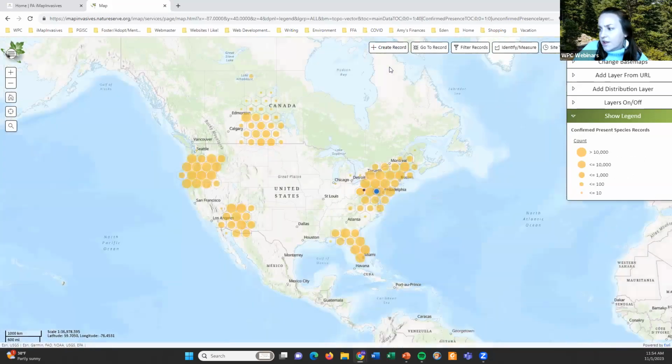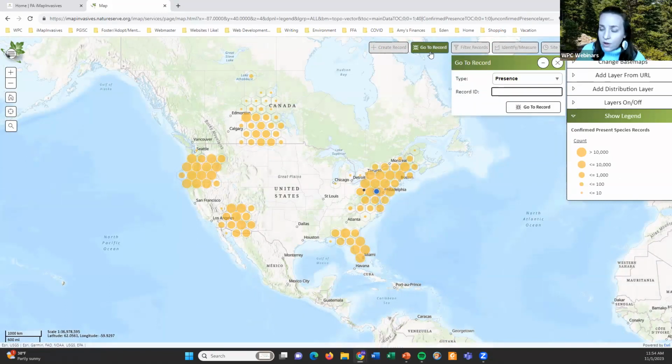Additionally, up on the top part of the screen is the ability to create a record, which I will show you how to use here in just a moment. You can use this go-to record. If you know a record's ID number, you can type that in and it will take you right to that particular record. There's the ability to look up specific presence records, not detected, searched areas, or treatments.